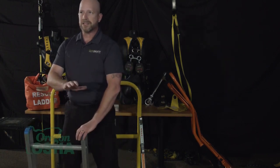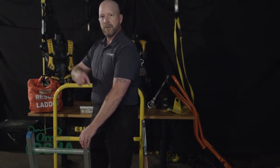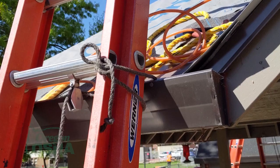Now, I'm not saying this is going to create an injury, but most injuries and incidents that occur on ladders happen during that transition, because we're climbing away and swinging around. Make sure that you always secure the ladder at the top so it doesn't slide and level it on the bottom.